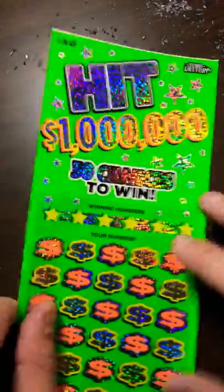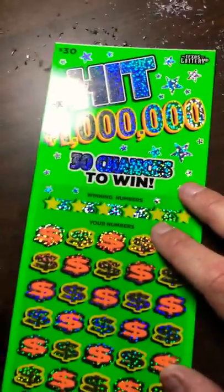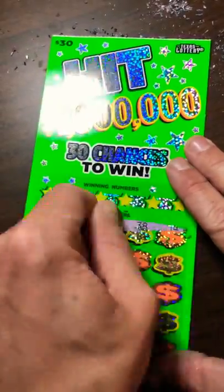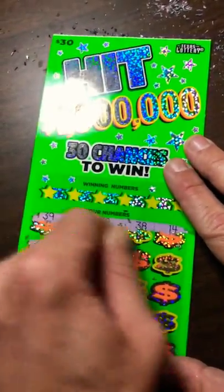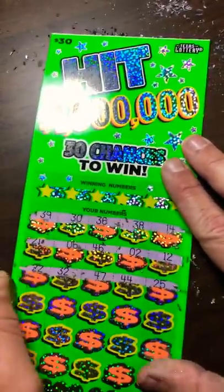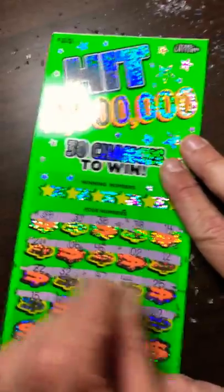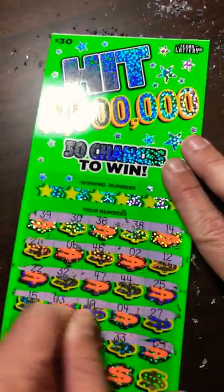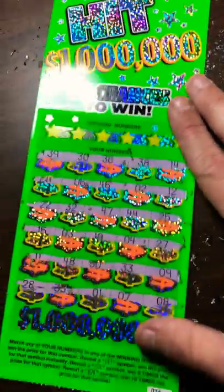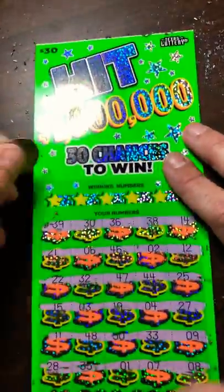All right, let's start with the lowest number again, number 16, and we'll do 17 next on the $30 hit 1 million. Looking for a hit symbol to win that prize automatically, or a 5 or 10x symbol. Let's symbol hunt first. No symbols.